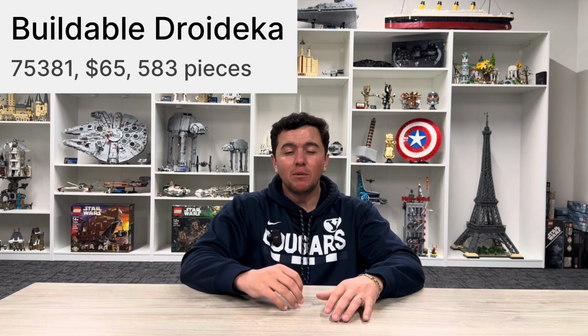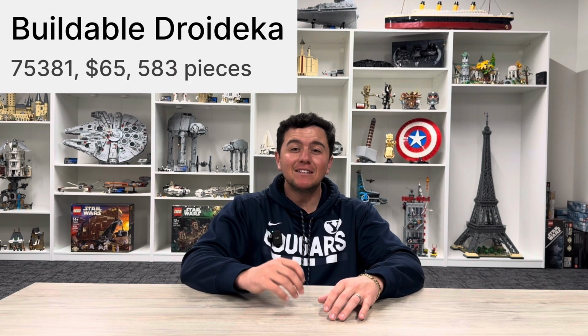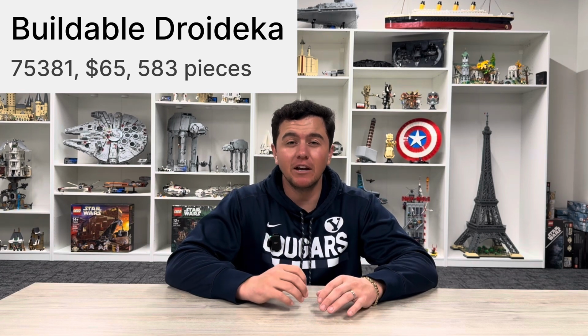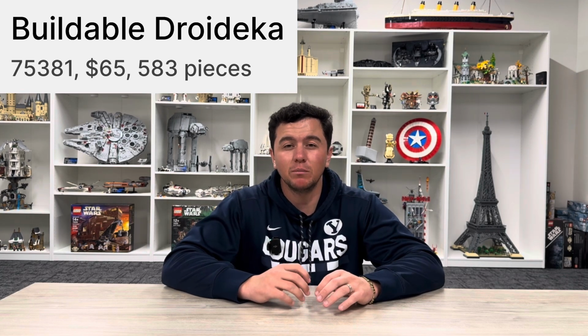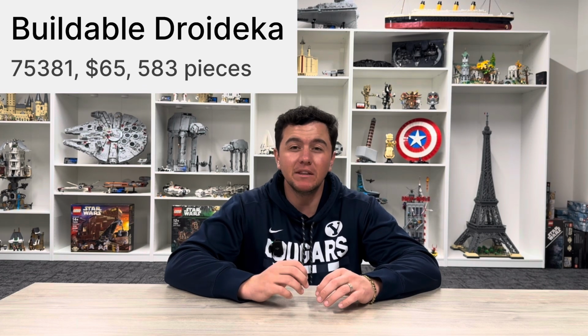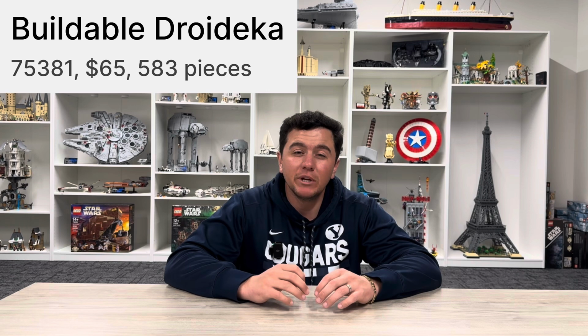Moving on, we have set number 75381, and that's the Buildable Droideka. This is a set I'm actually really excited for. I've never bought a Droideka from LEGO Star Wars because I haven't been a huge fan of the build. So I hope that this build is better. It's gonna retail for $65 and have 583 pieces, which I feel like is a pretty solid price point if you want that Droideka in your LEGO collection.